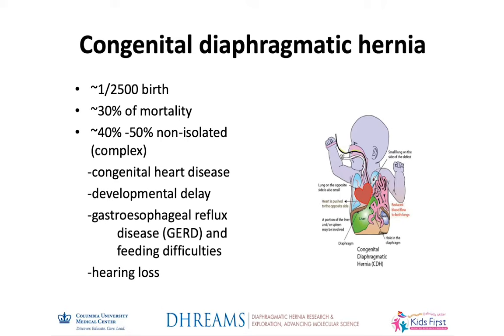Congenital heart disease is one of the things that we see most frequently, and I'm going to come back to that. But I think one of the really important things about the Gabriella Kids First program is the ability to look across birth defects, and that's one of the things I'm going to emphasize today as we're going through this.